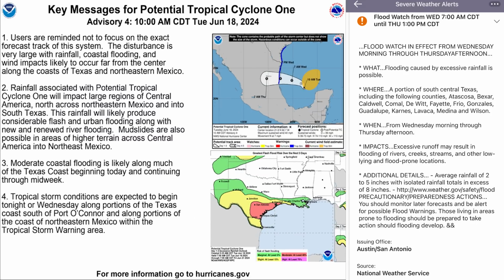For today's video, Tropical Cyclone 1 is coming ashore in Mexico, bringing torrential rains and storms through the Austin and San Antonio areas. So it's going to be an interesting drone flight today. Hopefully I'll be able to get a good view of what's going on at the site. That's also why I'm starting so early today.